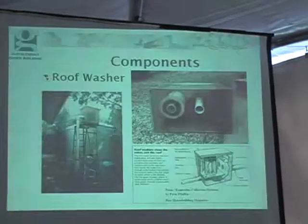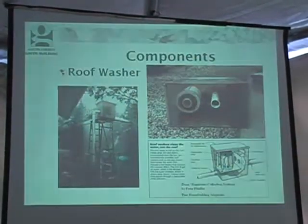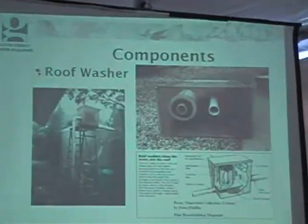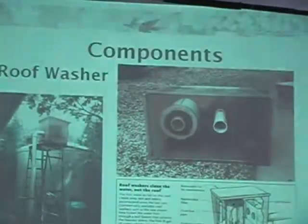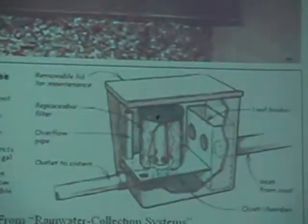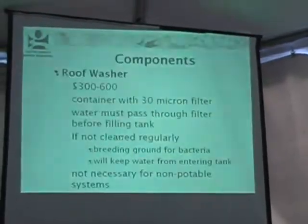Roof washer. I showed you how to do a poor man's roof washer. This is a rich man's roof washer. These are available for your commercial rainwater folks. It's a fiberglass tank sitting up on top of a ladder. It has two 30-micron filters. One of them's been removed there, so you can just see how it works. But it's a filtration system. Again, it's something that you actively have to go in and work on. You have to clean those things or replace them from time to time. Go ahead.